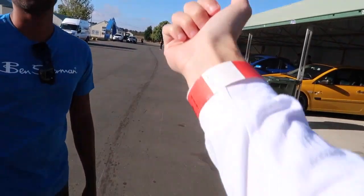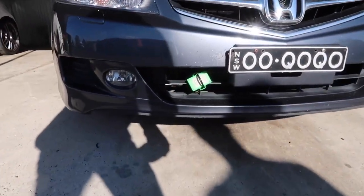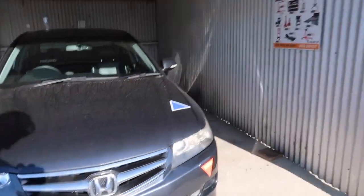Alright, so we're signed on. Shehan, you signed on, mate? Orange group? Got my ticket. I'm in red group. We don't know what that means yet. We've got our timer on there and we're ready to go. So we're just waiting for driver's briefing now.